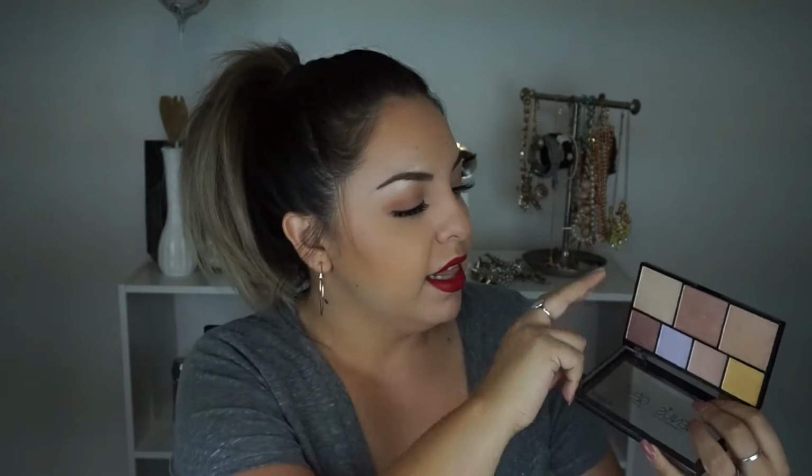I really, really think this is a well-rounded palette. It's going to be great for a wide range of skin tones just because of all the colors they have. There's something light, there's something cool, there's something brightening, there's something warm. Really nice, well-rounded palette, super pigmented.